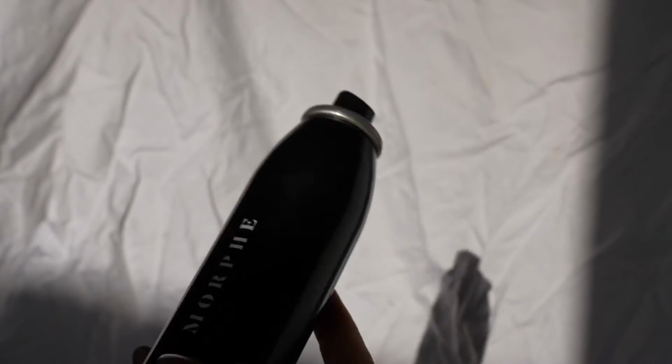And finally I just set my face again with the Morphe setting spray very generously. So yeah, this is the final look.